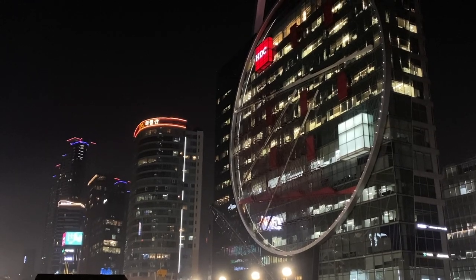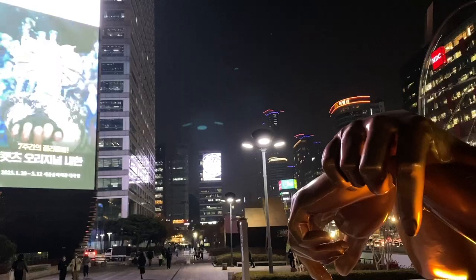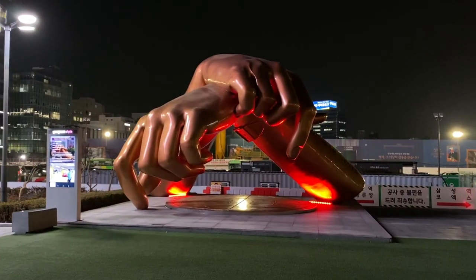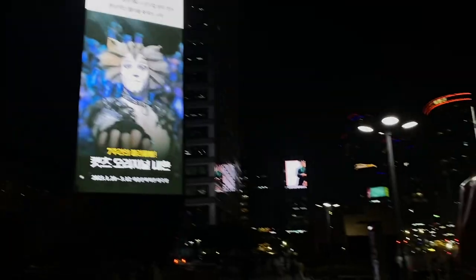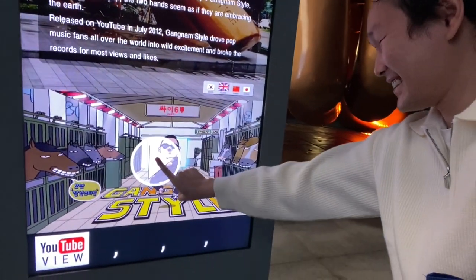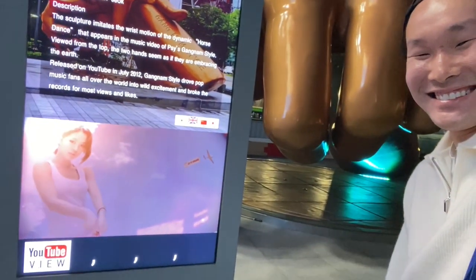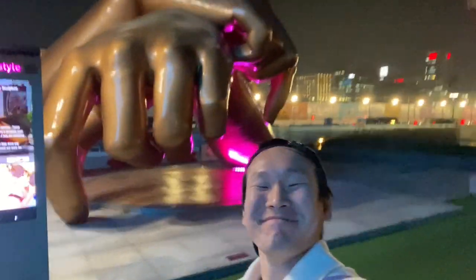We're going to spend the evening in Gangnam now, which is the ritzy neighborhood in Seoul. And first of all, look what I see. It's the Gangnam Style sculpture. So this sculpture imitates the wrist motion of the dynamic horse dance that is popular in the music video by Psy's Gangnam Style. If you know, you know. With the Gangnam sign, you can click to play it anytime during the day. And I would just play on repeat, out loud, for the whole square to hear. Welcome to Gangnam. Gangnam Style.